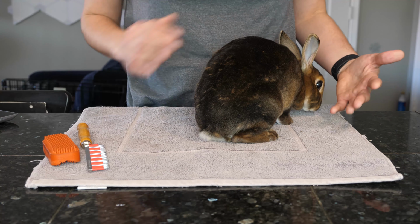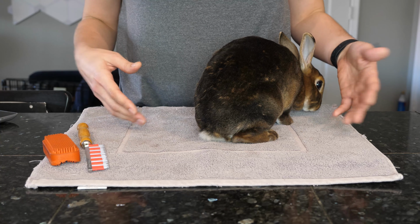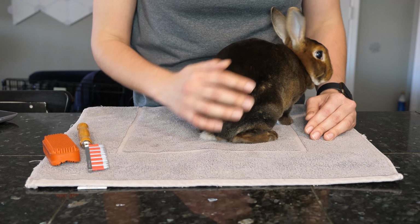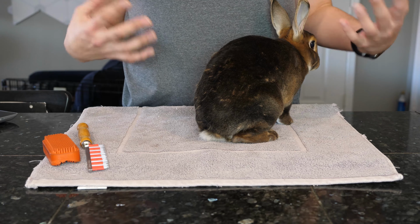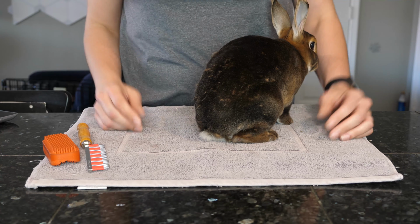So the problem with shedding, with rabbits at least, is that rabbits clean themselves by licking themselves, just like cats. So they do not need to be given baths. I do not give Locke a bath. She's never had a bath because she cleans herself. But when she cleans herself, she ends up eating some of that loose fur that's on her.